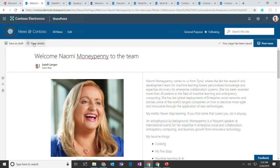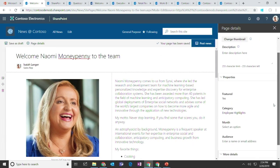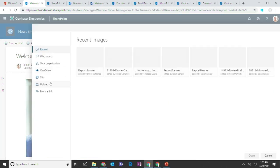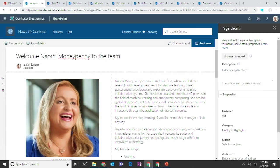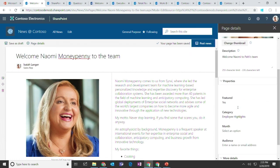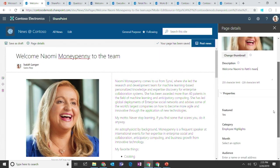Before I do, I'm going to pull up the page details. The page details allow me to control how the page appears when it is surfaced throughout the organization. And for example, I can choose a thumbnail. So I can say, let's go ahead and make the thumbnail the same as the picture of Naomi. And I can put in a quick description. Welcome, Naomi, to Patty's team. And so that will sort of control that social link, the kind of thing you see when people share links on Facebook or elsewhere. When I look below, we also see properties of the page.